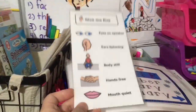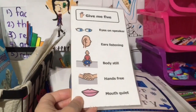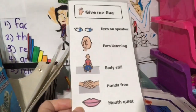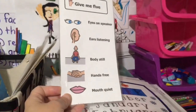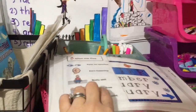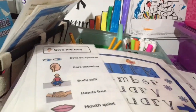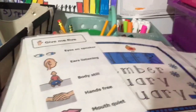So anytime I put up my hand and say give me 5, they know that these are the things that are expected of them. You can display this until they understand what Give Me 5 is all about. This is a nice way, especially for a little toddler, to really learn what's expected of them during a group activity or just sitting to listen for directions, things like that. That's very helpful.